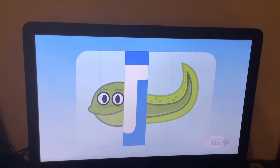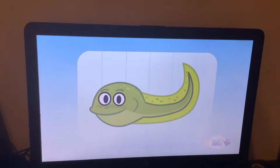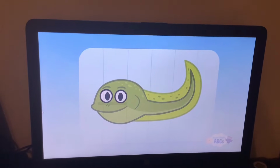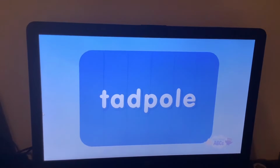This is a tough one. Do you know what this is? Tadpole! Tadpole starts with the letter T.